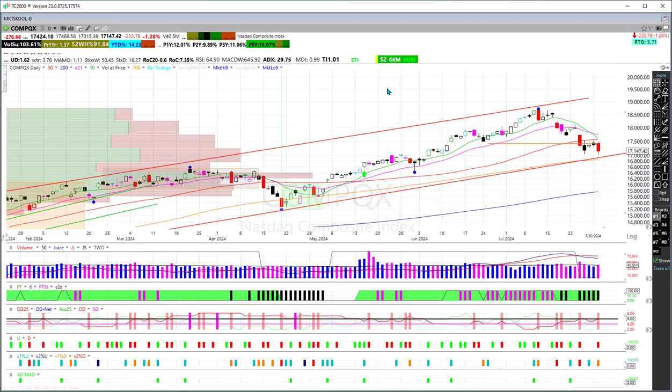Okay, so that's the S&P and that's the Nasdaq. So let's have a look at the sectors next, and we'll take a look at it from the perspective of relative strength against the broader market. That'll give us a little picture as to if there's any strength in the market, where it's at, and we can see any rotations and stuff like that.